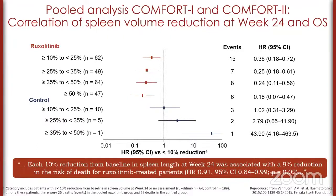This is again a pooled analysis from COMFORT-1 and COMFORT-2, where they have correlated the reduction of the spleen volume at the week 24 analysis and compared it with overall survival. As you can see, there were two groups, ruxolitinib and the control group. There was reduction of the spleen size. They have divided it into three groups: reduction from 10 to 25%, 25 to 35%, 35 to 50%, and more than that.